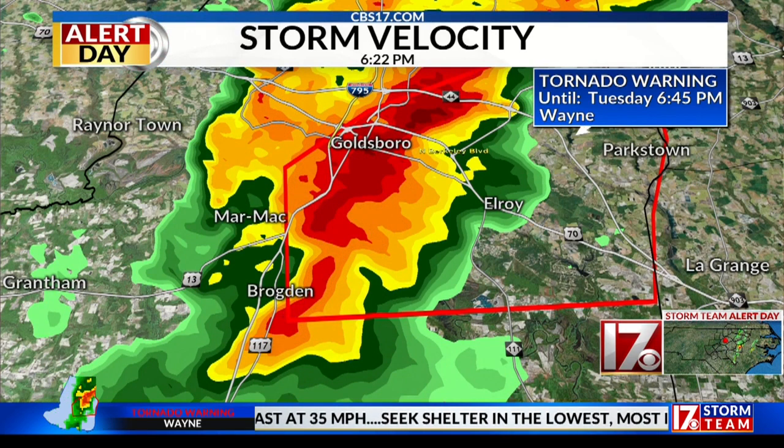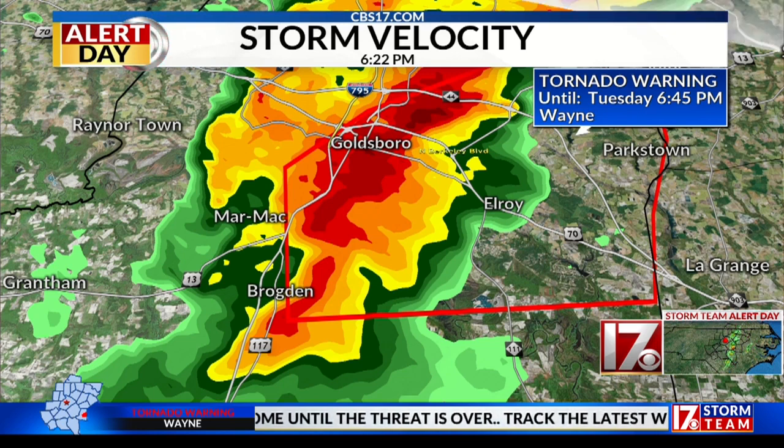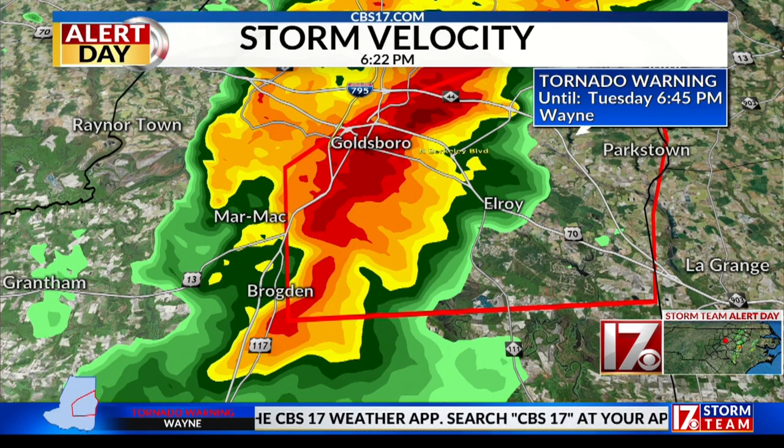And as heavy rain continues to fall across a good part, there's Marmac. Marmac was an area that got a confirmed tornado within the last couple of months. So unfortunately, you guys are living through this again. If anyone in that area, in the Goldsboro, Marmac, Brogden area, drop me an email, jump on my Twitter or Facebook or here at the station and let us know what's going on, as long as it's safe to do so.